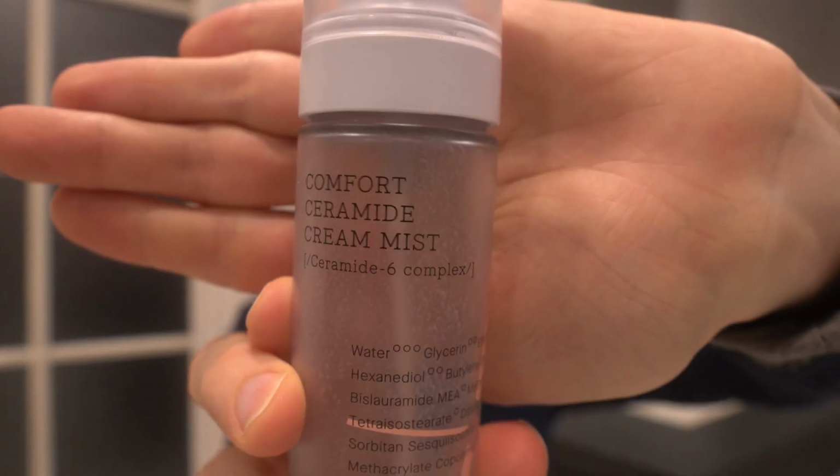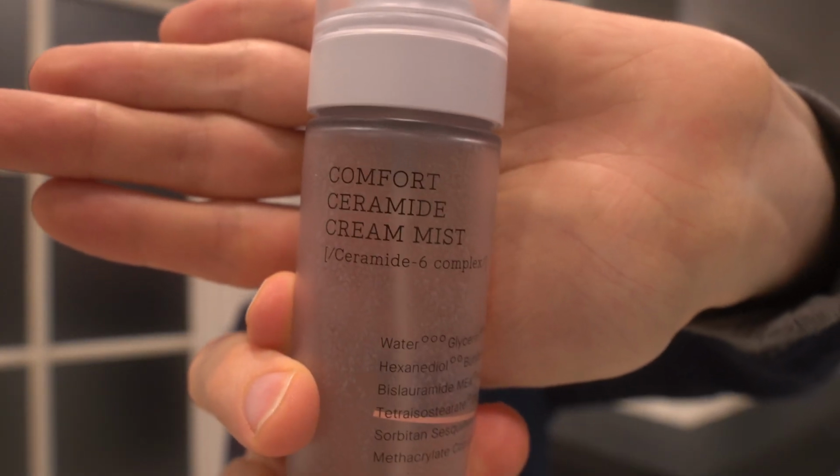On clean and damp skin, I use the Comfort Ceramide Cream Mist. This is a Korean toner, except it doesn't have alcohol or witch hazel. It doesn't strip the moisture from your skin. It hydrates the skin with glycerin, water, and ceramides. Ceramides are a class of lipids that are found naturally in your skin, but as time goes on, they decline and you can replenish them with topical application of ceramides.